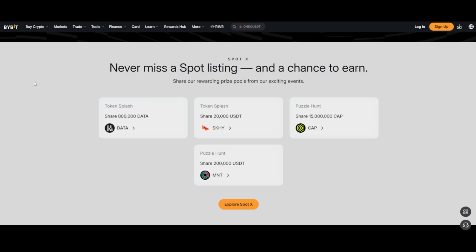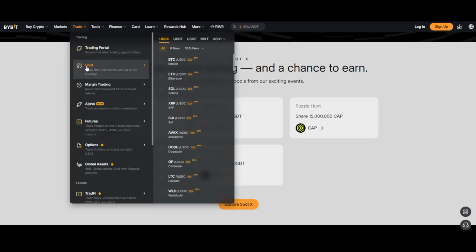How it works in practice. In the top menu, click Trade, Spot. Find the pair and search. For example, BTC USDT. Choose order type. Market, buy instantly at the current price. Limit, set your own price and wait until the market reaches it. Enter the amount. Click Buy or Sell. Done. Coins immediately appear in your spot balance. From there, you can withdraw, exchange, or stake them via Earn for passive income.